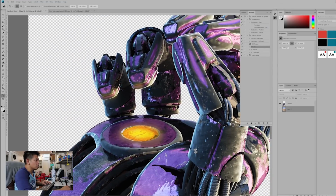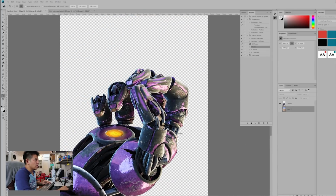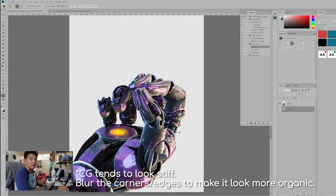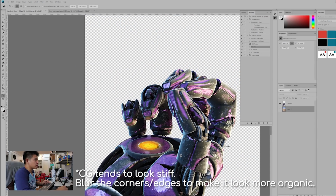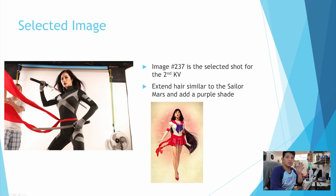Yan. Awesome detail, no? Though the thing is with CG kasi, unless you really put up so much time rendering it, CG tends to look stiff. So that's why at the end of the day, Gani will always smoothen out some parts here and merge some parts there, blur some here, just to make it look more organic in feel. Like I said, these are the few times na nakapag dalawang KVs kami. So like I said, we're already here. So might as well do two shots, two KVs.